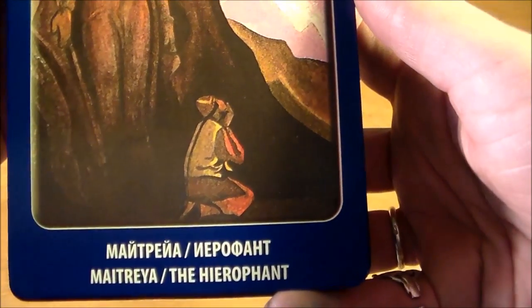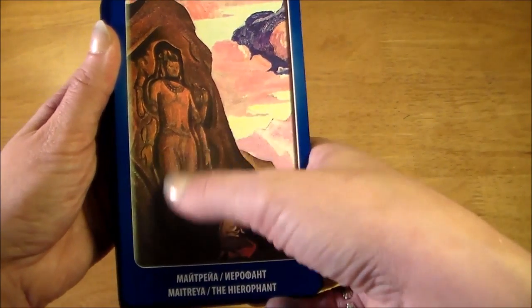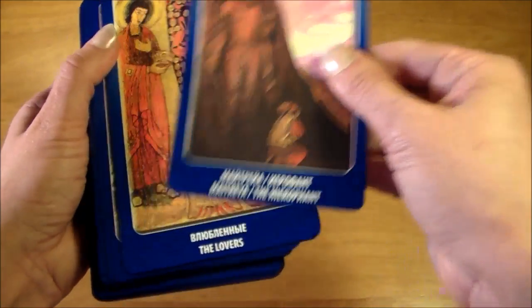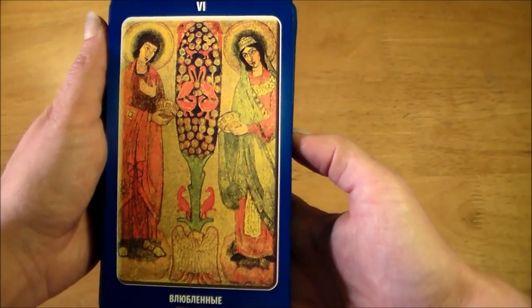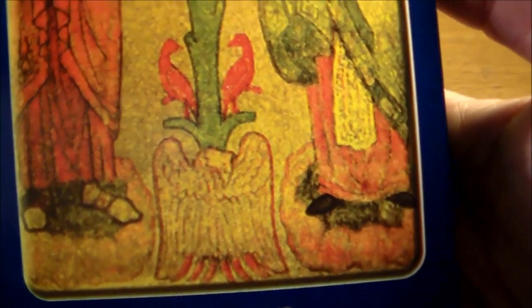This is called Maitreya, the Hierophant. And I believe that's actually supposed to be Maitreya in the painting right there. It works. It all works. The Lovers is number 6. Let me zoom in on this guy too. Look at all the detail here.